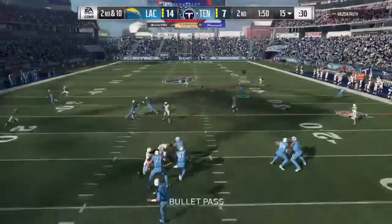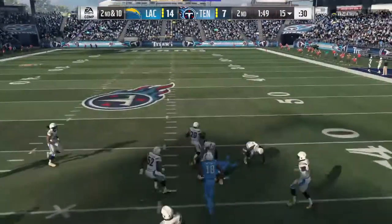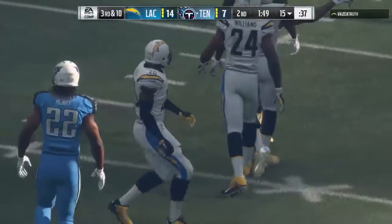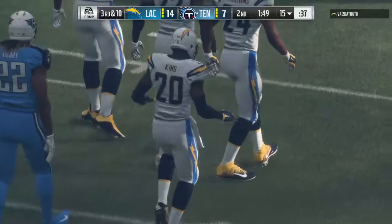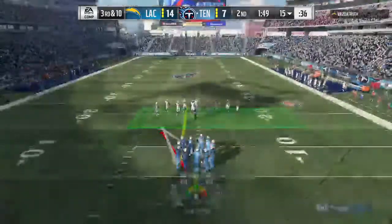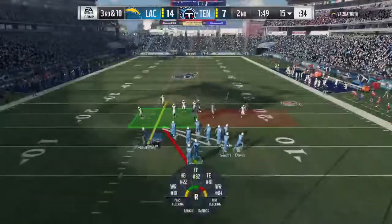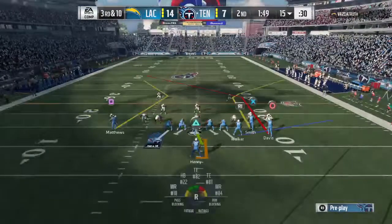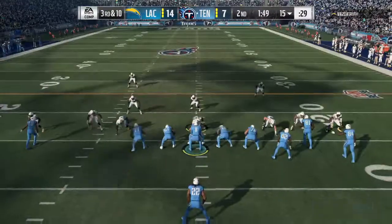Mariota to throw it. And incomplete there. A nice hit. Jars the ball free and brings up 3rd down. Feels like they're getting caught in between here because they had incompletions on 1st and 2nd down. Now you got to worry a little bit about the clock because you prefer not to give them another shot here in the first half. But if you don't pick up the 1st down, guess what? You're likely going to have to.